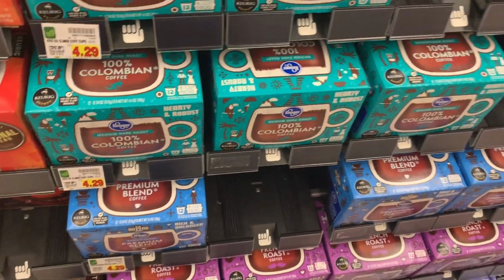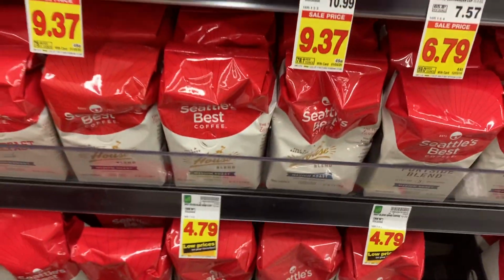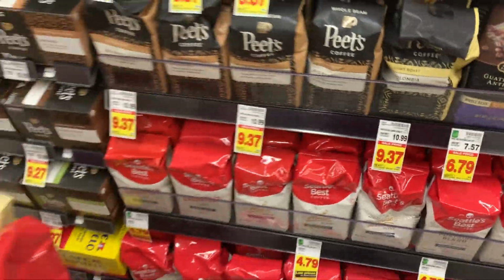Lots of coffee, Green Mountain. The big ones, all coffee. There's not any exclusions. So even the Kroger brand, you could do. And this isn't just K-Cups. It works on the bagged coffees as well. So like 8 o'clock in Seattle's Best and Kroger and all of it. So every single coffee is buy 2, get 1 free.